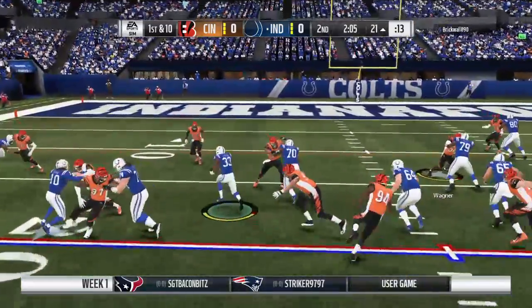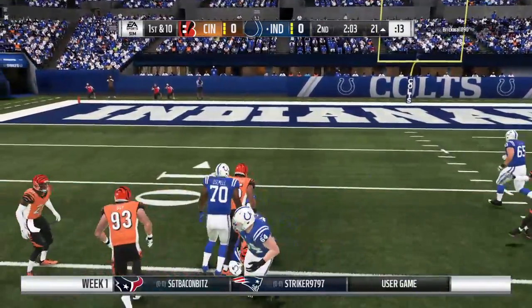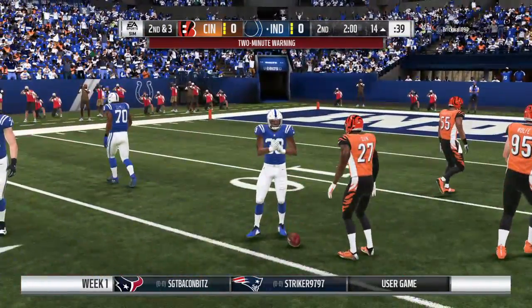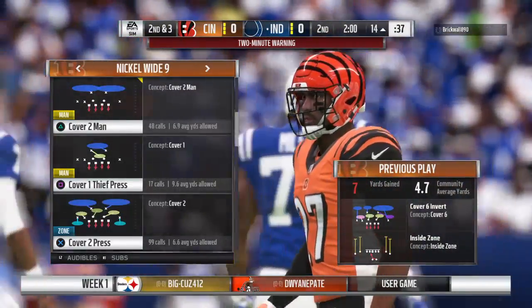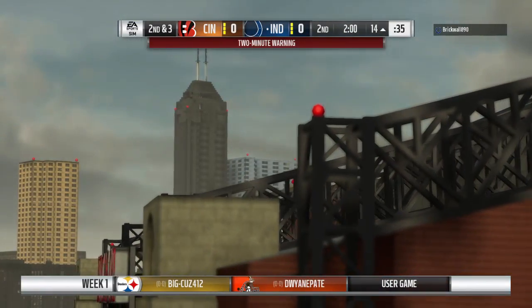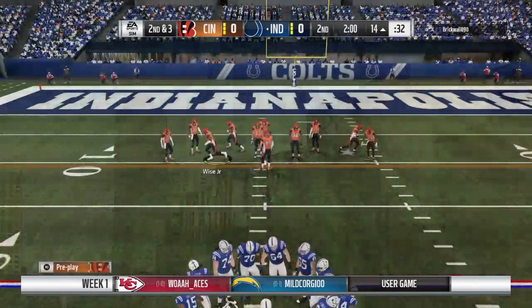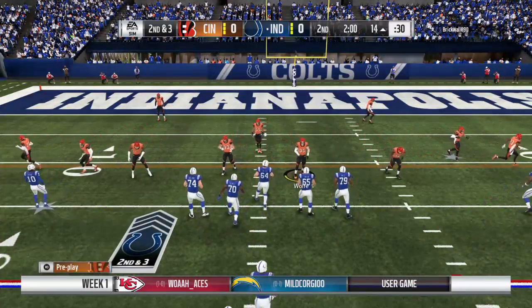A first down carry here for Johnson. And he's going to get this one down inside the 15. Give him 7 yards on the carry, and it will take us to the 2-minute warning. 2 minutes remain in a scoreless first half. We'll come back to Indianapolis right after this.